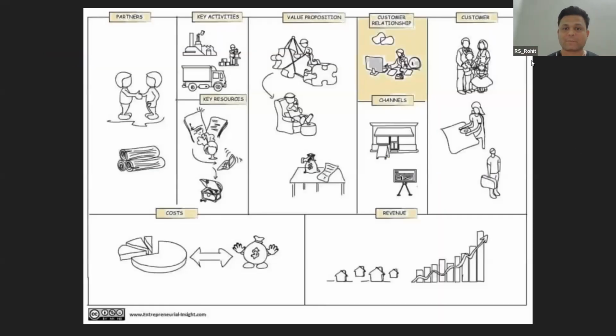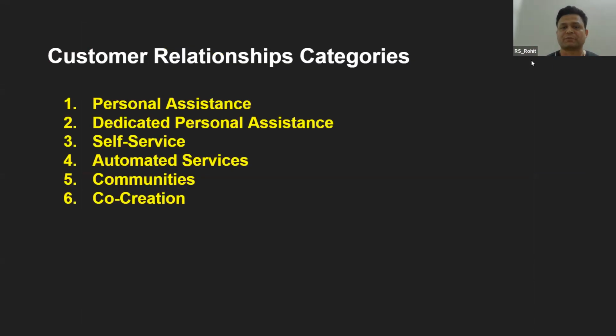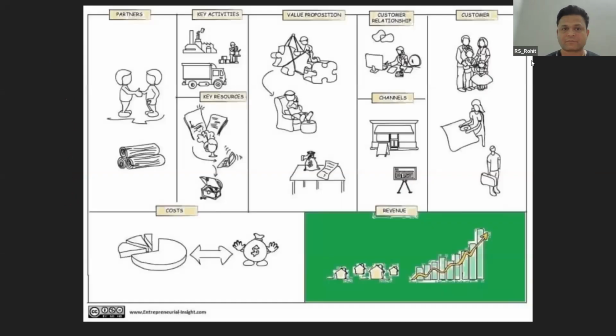It could be delivery of a product or delivery of a service, and then you do after sales services through your channels. The fourth one, customer relationship. So customer relationship categories could be either if you're giving a personal service or a dedicated personal assistance or self-service, automated services, or you create communities such as Facebook groups, or you co-create a product or a service along with the customer himself or herself.